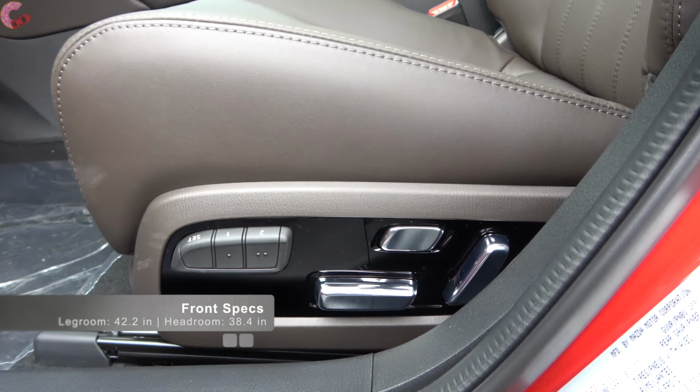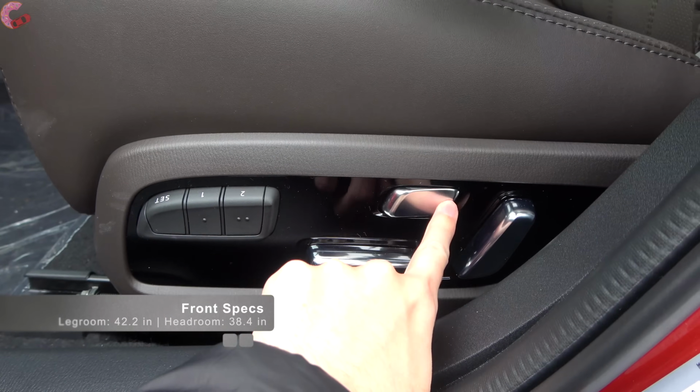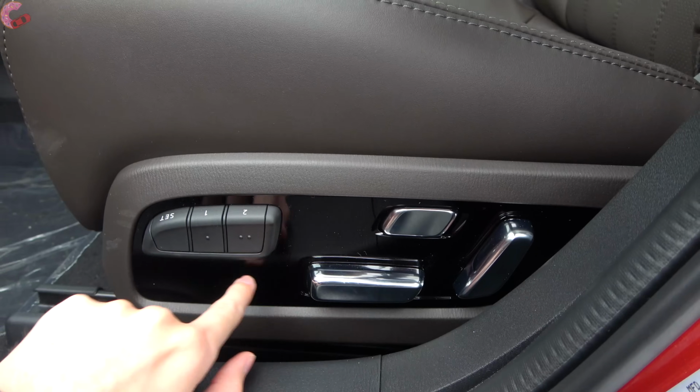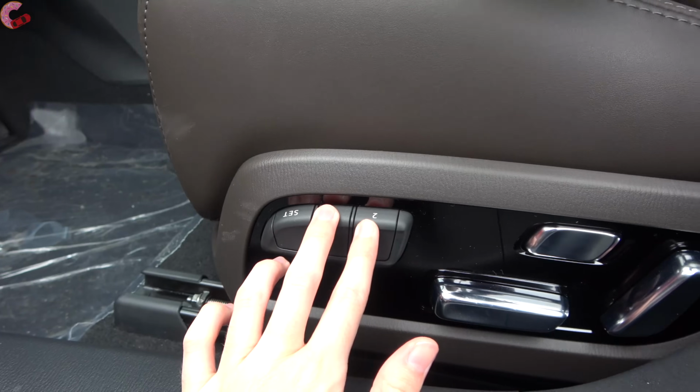Heading down here to your seats, this is the 8-way power adjusting seat with 2-way lumbar support. As you can see, you have a silver finish on the controls as well as piano black around it, and 2-person memory seating on the GT Reserve and up.